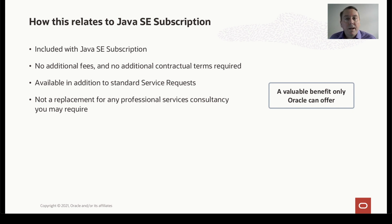So how does this relate to the Java SE subscription that you have? As I think I mentioned before, this is included with your Java SE subscription. There are no additional fees and no additional contractual terms required to pursue or proceed with one of these engagements around the three service elements that I've described.